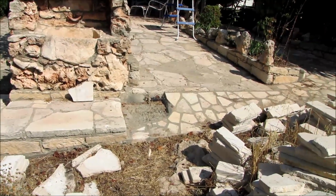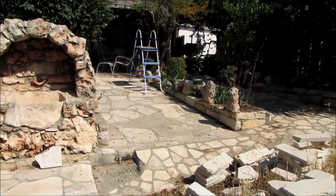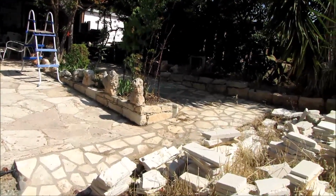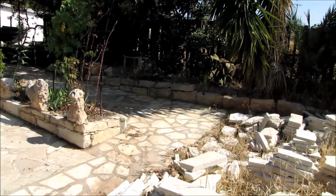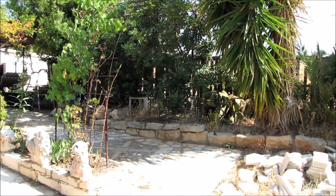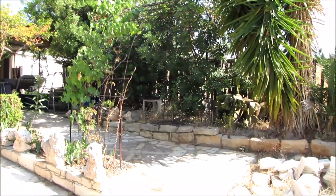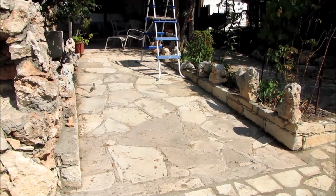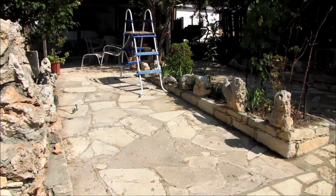Also the additional front bit of this path, the main patio path, was there, and then Mike continued to make, joining them all up together. He made that front path and all of that path where we've just come with the compass, because that was just earthen. So the patio was just here. So let's go down this way.